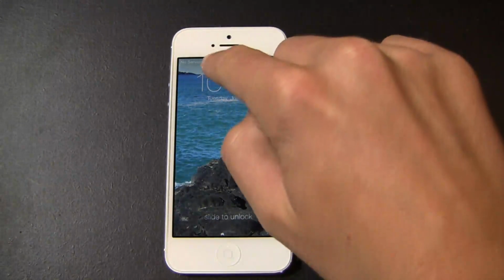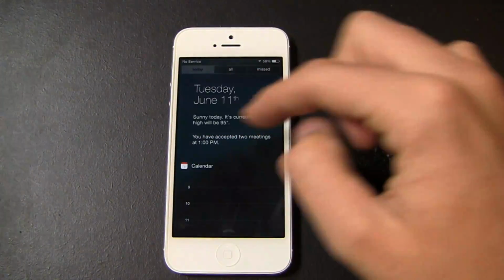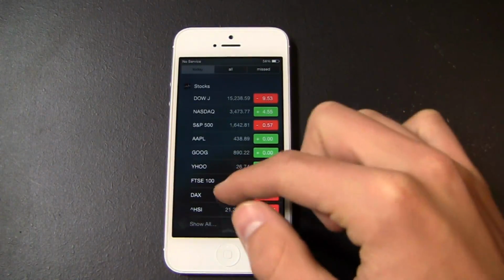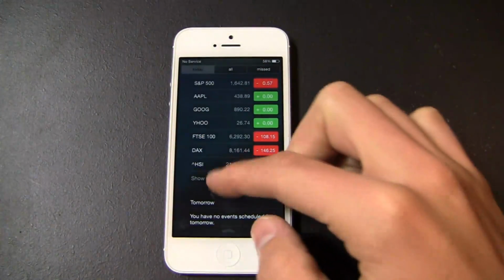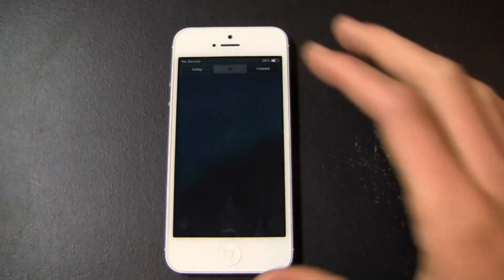The Notification Center has been completely overhauled, and from here you get 3 different tabs. You get Today, All, and Missed. You see the date, you see the weather here, the high is going to be 95 on the 11th. I have 2 meetings at 1 o'clock p.m. I've got quick access to my stocks, which I can customize in the stocks application, and it will reflect over here. Tomorrow I do have events scheduled. I'm not sure why they're not showing up. Maybe I don't have that calendar synced. In fact, I'm pretty sure I don't have that calendar synced to this device.